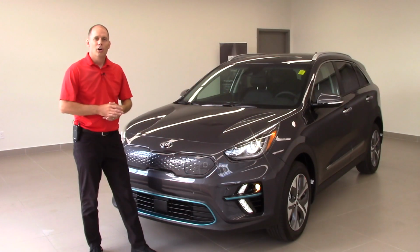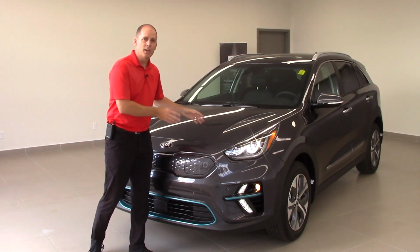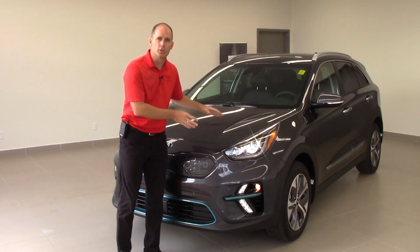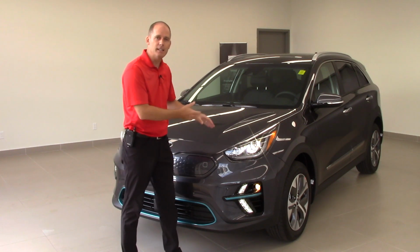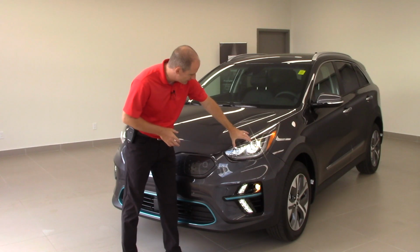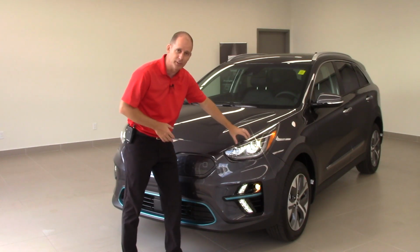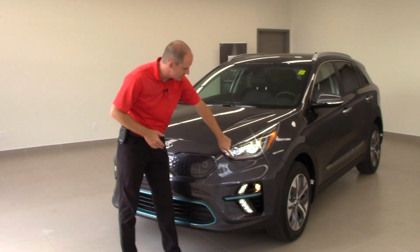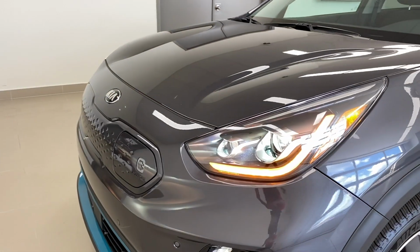So let's start by taking a look at the front of the car. Alright, at the front of the car, you don't see a lot of changes from the 2019 model, and that's okay. They cleaned up the image on the 2019 EV compared to the regular Kia Niro. So you have LED headlights in here, two lights there. The Forte only has one for high beam and low beam. Here you've got two. You've got a nice bright LED signal light down here. That's just around the outside of the lighting there.